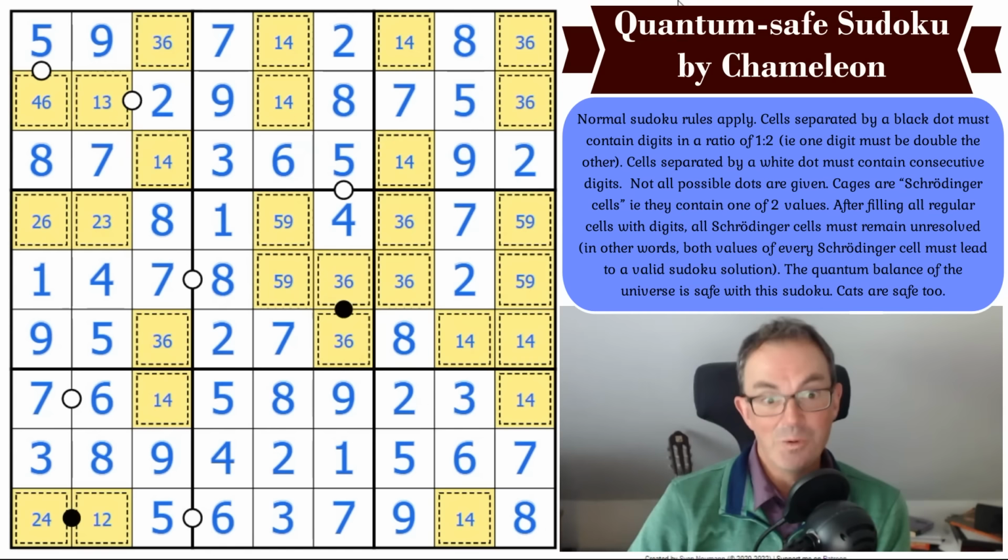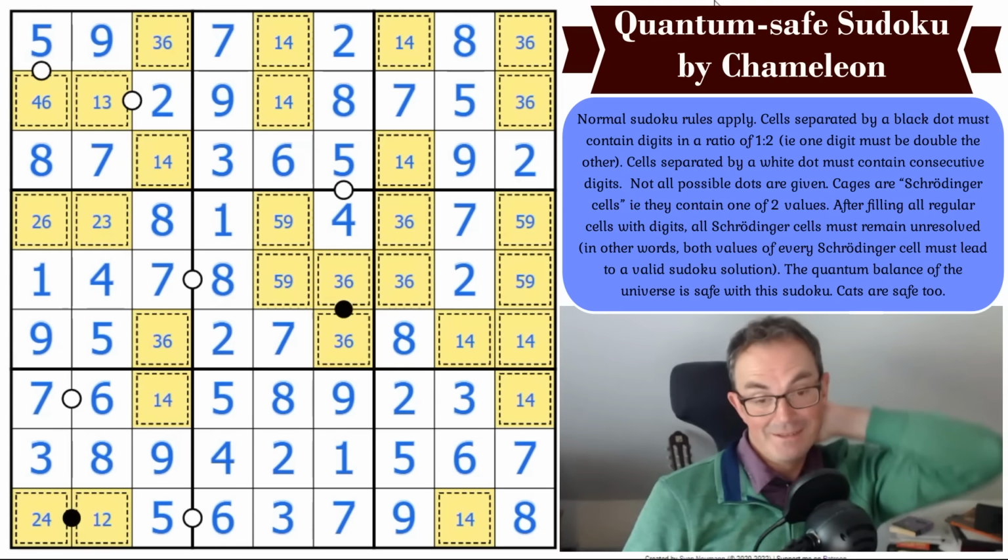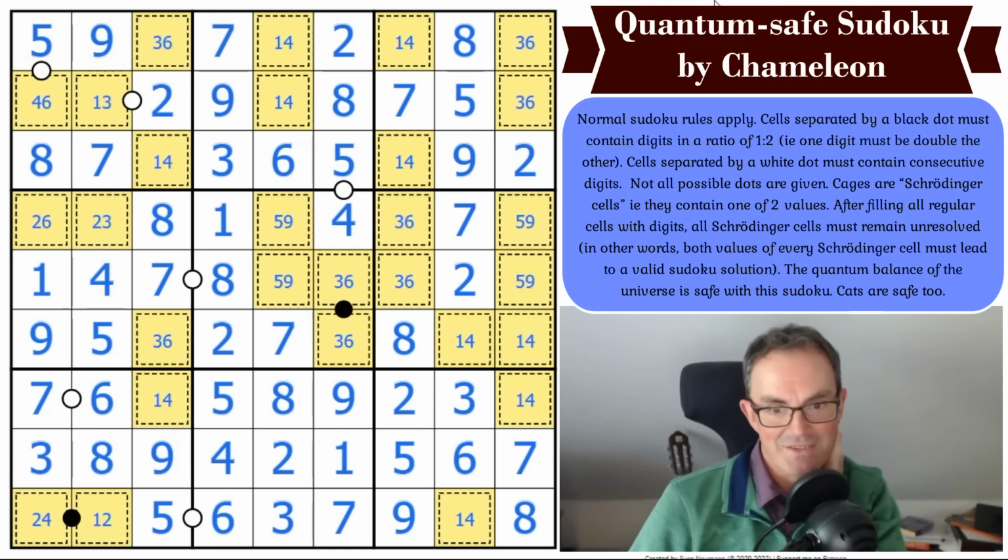One of the most extraordinary puzzles I have ever seen. And Chameleon, take a bow. I don't know what you need to do, but we need to plug you into something that can benefit mankind, because if you could come up with ideas like this, you are one seriously clever person.